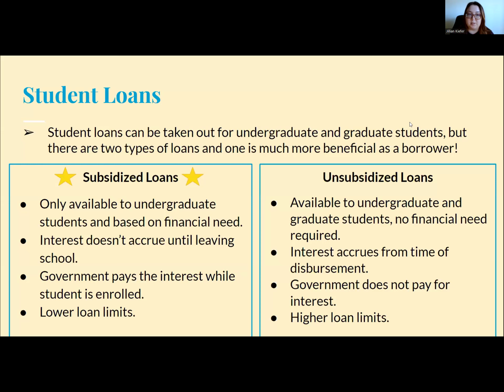So now we can talk about the different types of student loans. Student loans can be taken out for undergraduate and graduate students, but there are 2 types of loans. One is much more beneficial as a borrower. There are differences. They're called subsidized and unsubsidized loans.